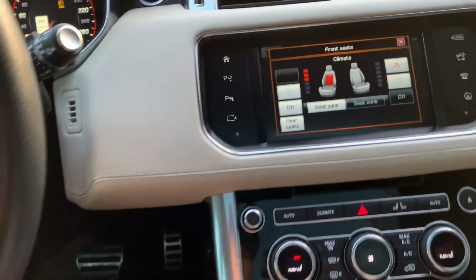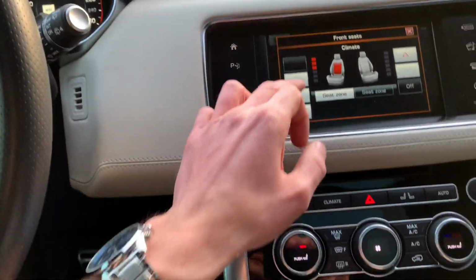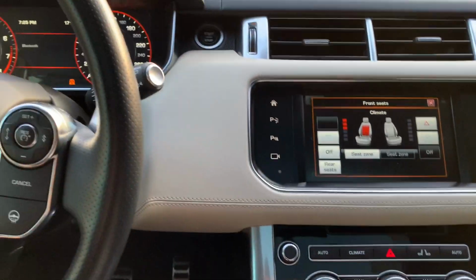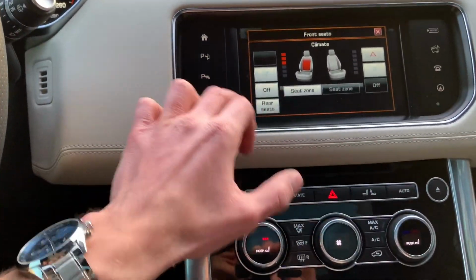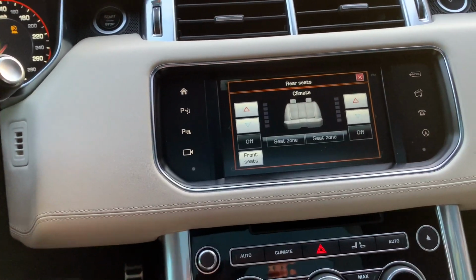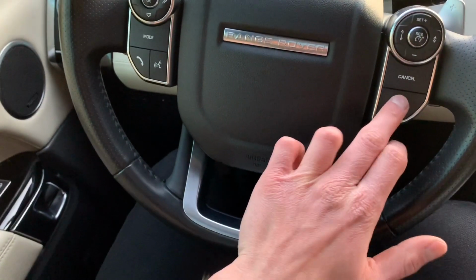Right now I have my heated seat on. It's a little chilly out, but in the summertime, I love to have my cooled seat on. In the wintertime, I love to have my heated seat on. You also have heated and cooled rear seats, which is a super nice touch. It also comes with a heated steering wheel.